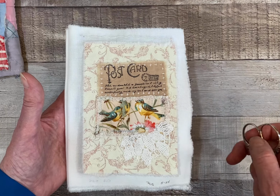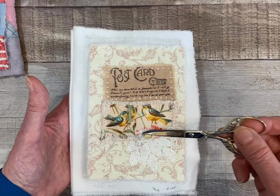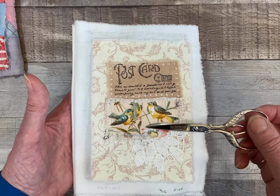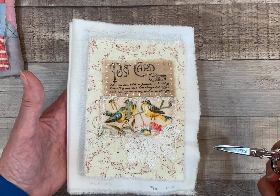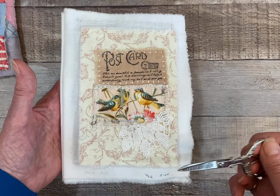I've received postcards from Cape Cod that are very special to me and bring back special memories of my stays there. Then I added this little snippet that was sold on Etsy by Chrissy Crosser. She is on YouTube, and I just loved the image of these little birds, and that again would be heavenly for me, to hear the little birds as I was stitching. And a piece of a doily that I added on there, and I thought that would be pretty.